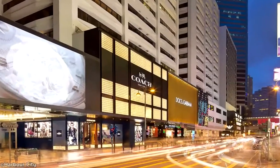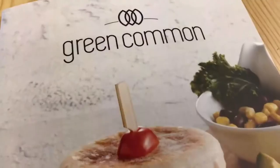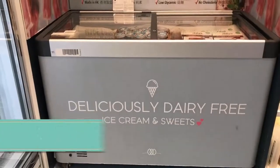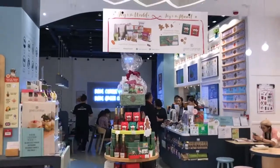Well, as you can see, I am inside of a mall, but it's not just any mall, it is the Harbor City Mall, which apparently accounts for 10% of the GDP here in Hong Kong. That's how incredible this mall is. And what also makes it incredible is that you will find Green Common. It is a vegan eatery, deli, and market inside this enormous mall that overlooks the city. Can't beat it. Let's try it.